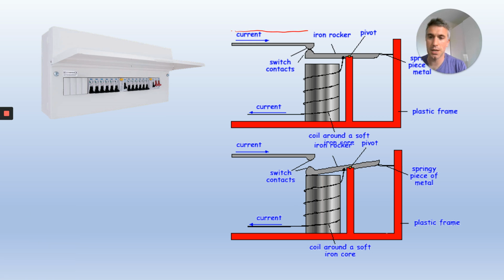Normally the current goes in and goes along. Some of it goes down here, making this electromagnet, or it can go along this way. Now, if the current gets too big, bigger than it should be, more current will flow through this electromagnet. And what happens when you increase the current on an electromagnet? It becomes stronger, becomes more magnetic.